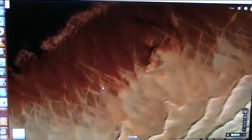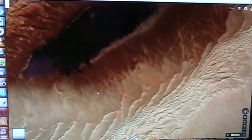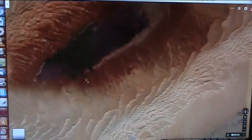Alright, this could be interesting to take a look at. This happens to be on Google Earth, and these are very interesting designs and patterns. And I don't think this is the pattern of just random accidental debris falling around and draining and so forth. This is a biological feature of some sort.